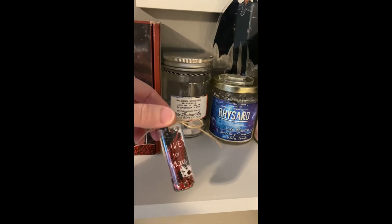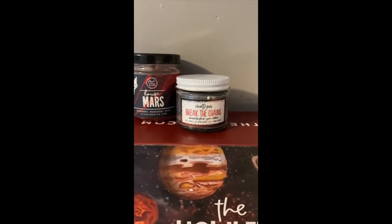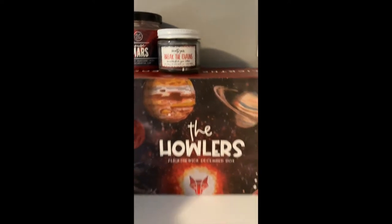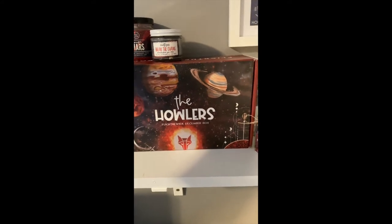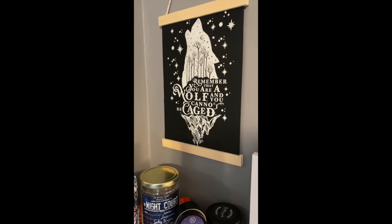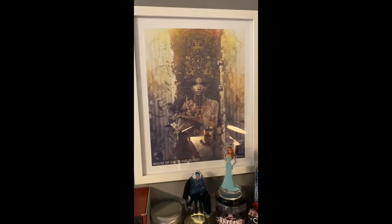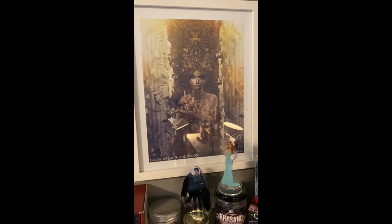This is another Dream in a Bottle. It says Live for More, and it's for Red Rising. And then I have a Break the Chains candle from Novel Yours and a House Mars candle from Flick the Wick. Inside of this Howlers box is holding my FableCon bands. I will get those out and show them in the other video I'm going to do. And then over here I have a pin banner, maybe, I don't know, a wall hanging that I got from Owl Crate that is for ACOTAR. And then I have my pre-order print that I got from Bloomsbury for pre-ordering House of Earth and Blood.